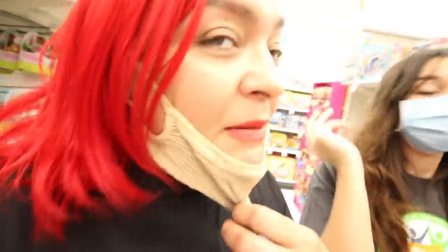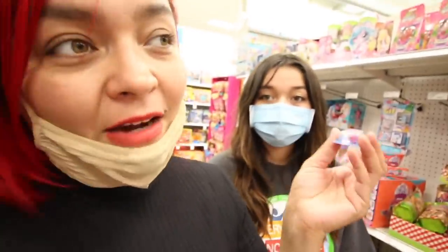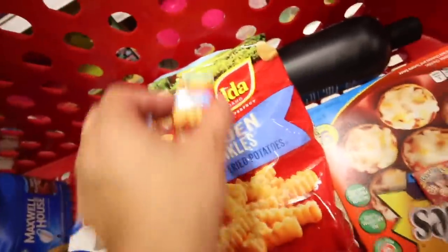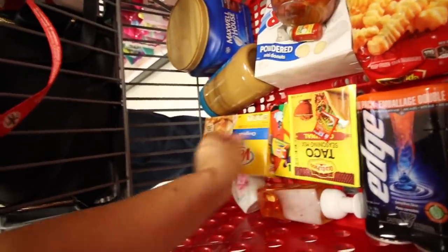But I should have just chose food. We should have just chose food, because it's guaranteed to be here. I just wanted to make it fun and put a toy, but I did get all of this stuff. I got the tomato sauce. I got these little crayons. I got the taco seasoning, and I also got the mac and cheese. Where's the mac and cheese at? Alyssa, did it fall? And the Lori's. No, it's not there. Oh no, there it is.